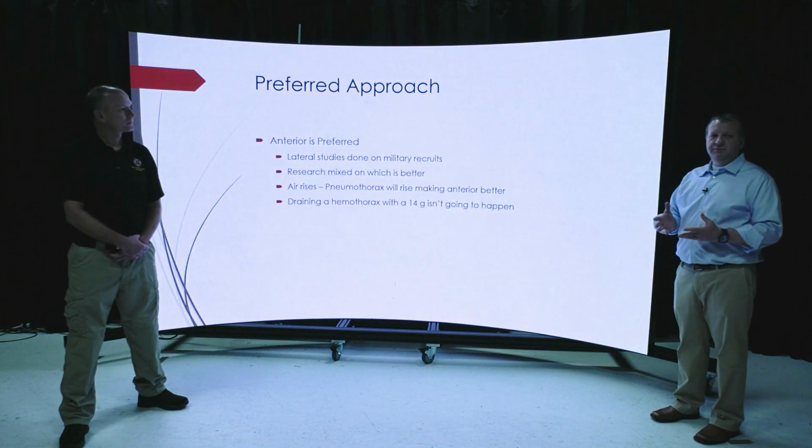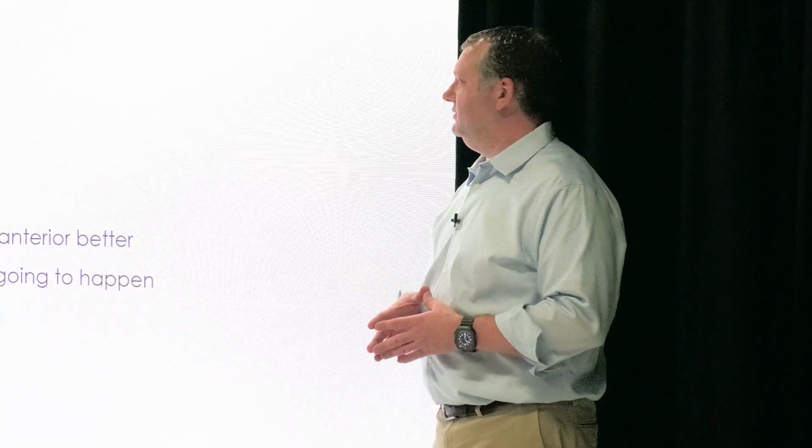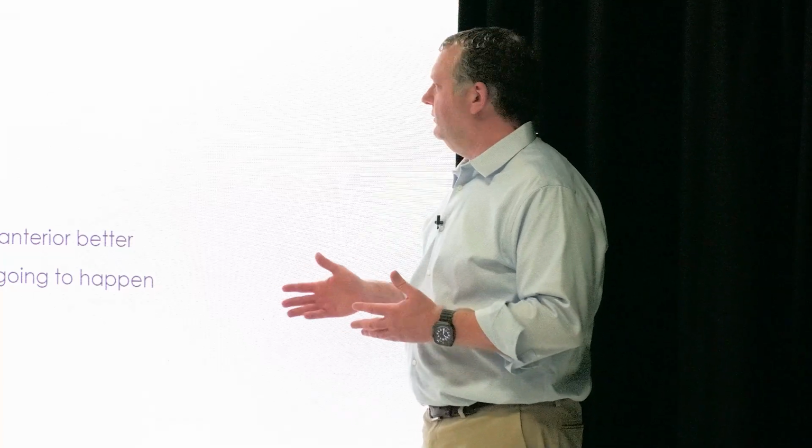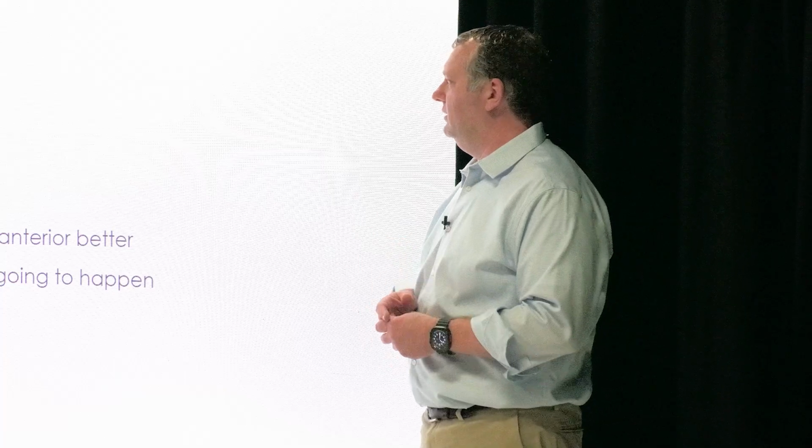So as I mentioned before, anterior is preferred. The lateral studies have been done on military recruits with a little bit better success with that. The research is mixed on which is better, and it goes back and forth. Some studies say anterior is better, some say lateral is better.